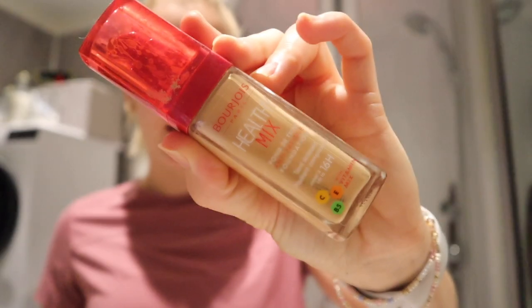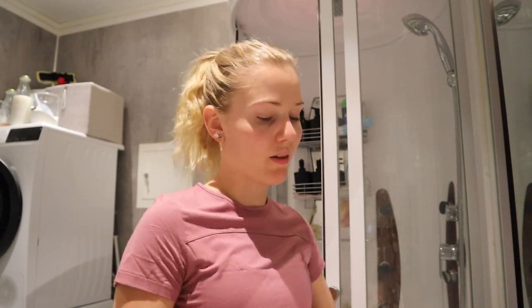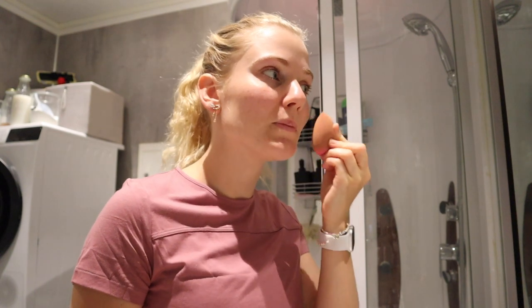It's this one and it's so cheap, but I wanted something with a little bit more coverage, so that's why I chose the Fenty Beauty one. And I literally just dab that onto my face, just like that.